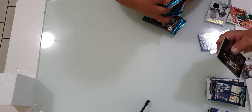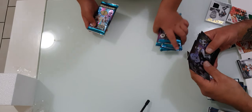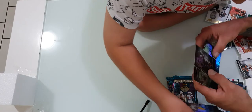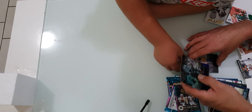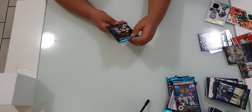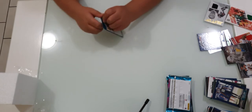I don't know why. Wide receiver. T. Higgins. Drew Brees. Marvin Jones Jr. Justin Herbert. That's nice. Deshaun Watson. Look at that. That's nice, that. These illusion cards are good. Yeah, I love them. Michael Pittman Jr. Move, so I can move that out of the way. What, you think that's thicker than the others? Yeah, this is thick. I hope it's not another patch.